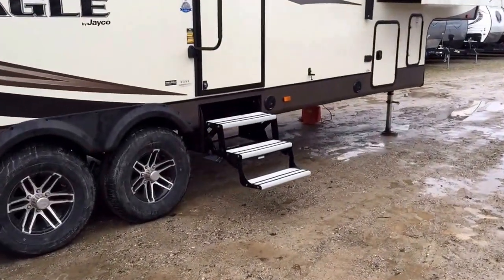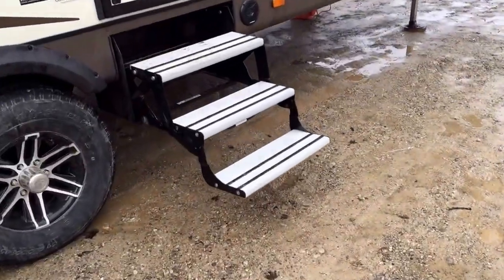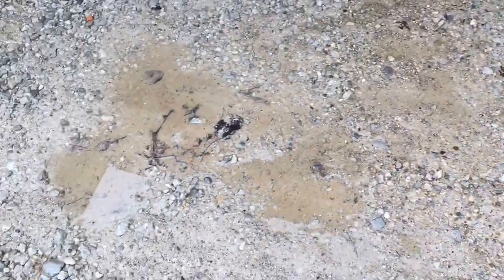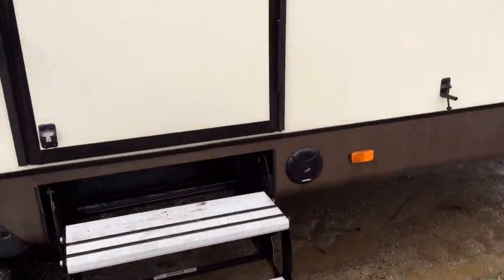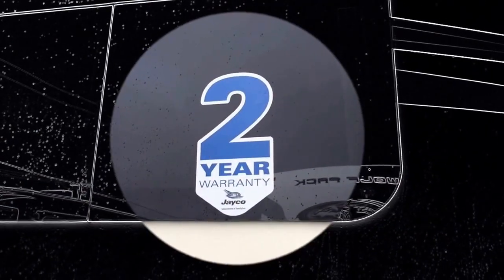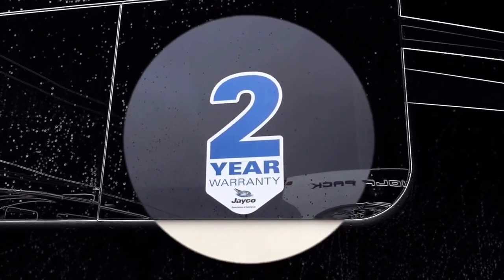Let's see. Anti-slip aluminum, boat dock style steps. That's very nice this morning because, as you can see, it's wet. It's nasty out here this morning, and they do a good job of gripping your shoes. And of course, every Jayco has that 2-year bumper to hitch warranty right there with first-year roadside assistance.